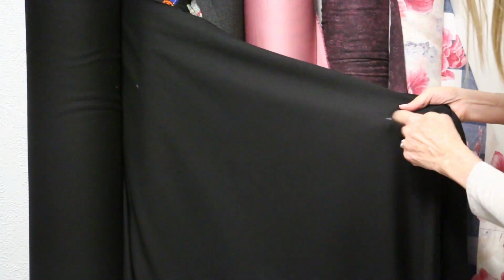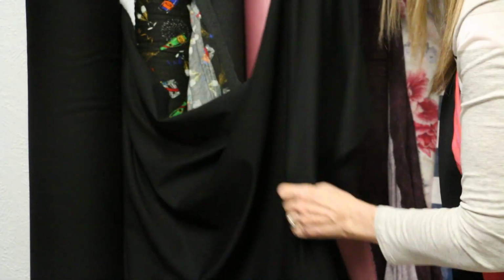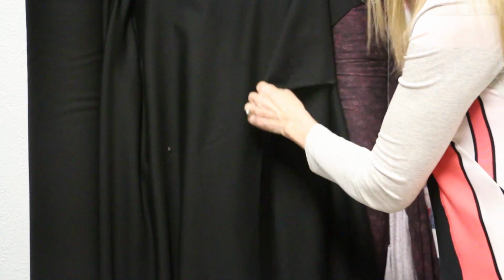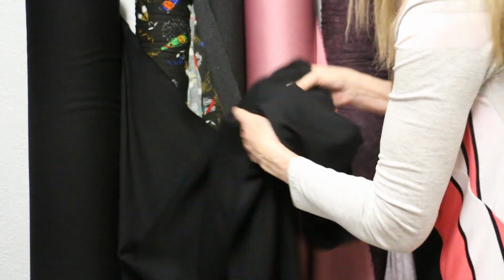This is 100% cotton and again beautiful. Stretch in both directions, the black. I keep getting asked for black and we put the black up and the black is all sold out. So this is a black knit. It's 100% cotton, it has stretch in both directions. It's just lovely. I mean, the feel is just incredible.